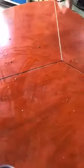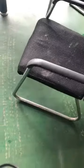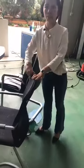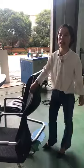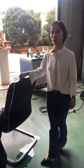So we can see how dirty the office is, maybe where you eat, in the meeting table, and the fruits, and the chair. Normally we touch this part or this part as usual, and some bacteria exist on the chair. So use the GOCLEAN. It's very good for cleaning and sterilizing the office, because the high temperature can kill the bacteria, especially in this special time all over the world.